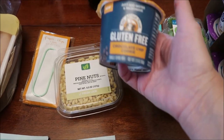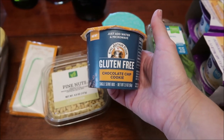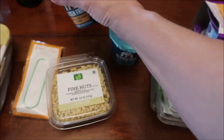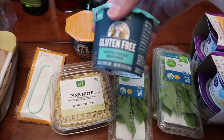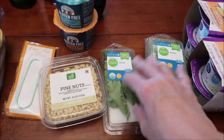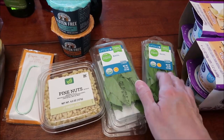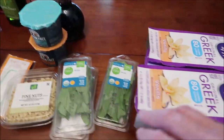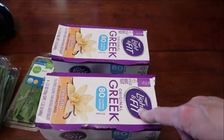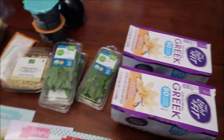And I saw these. They say new. I don't know how long they've been out. They're King Arthur Flour, gluten-free. It's a chocolate chip cookie. And then this one is a super fudge brownie, which sounds really good. And then Ashley bought three packages of basil. And then I bought two of the Dannon Light and Fit vanilla Greek yogurts.